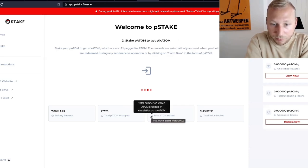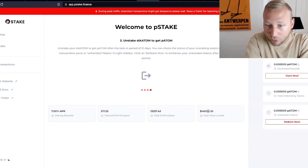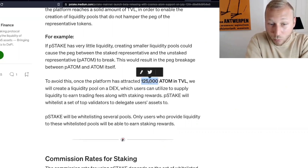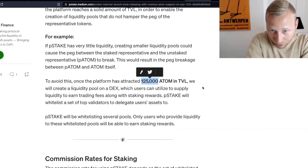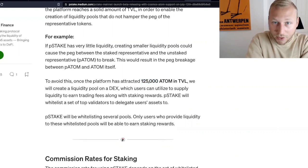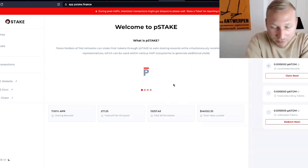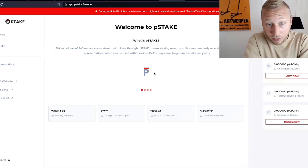But this number is pretty good. Total number of staked ATOM available in circulation as stkATOM, and that makes a total value locked of 145,000. Now, if we go back here to this article, we can figure out that they will open liquidity pools once 125,000 ATOM are in TVL, right? And right now, we only have 13,000. So that's still a bit less than a 10x to get there. But we're going to contribute to this now.